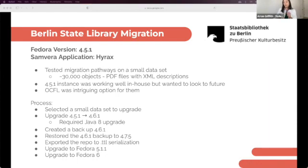What they did is they needed to upgrade from 4.5.1 first to 4.6.1. And this is where they ran into that Java 8 issue that I had mentioned as a note. So they had to update to Java 8 in between there. Once at 4.6.1, they created a backup of their repo. Then they restored the backup using the upgrade utility. They restored the backup to 4.7.5, which aligns with the API, and then they can use the rest of the tools to get forward.